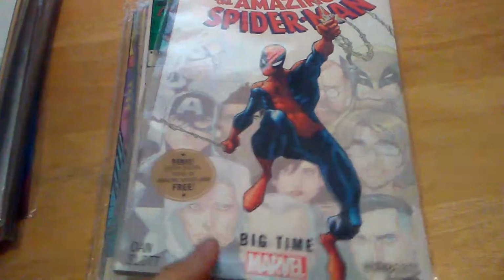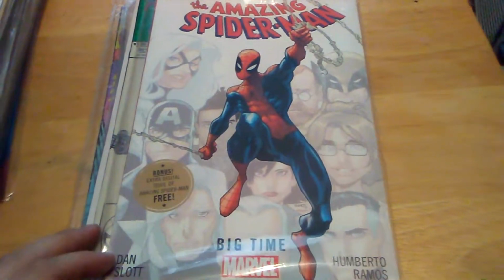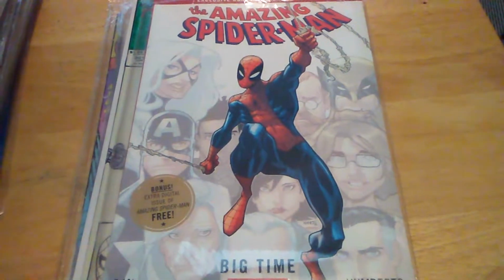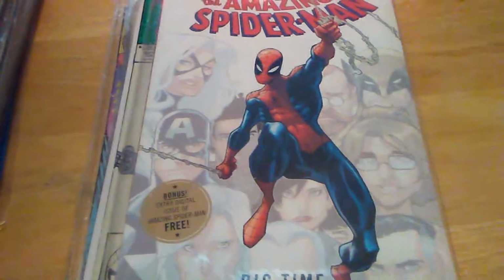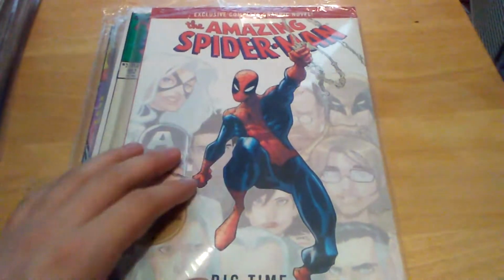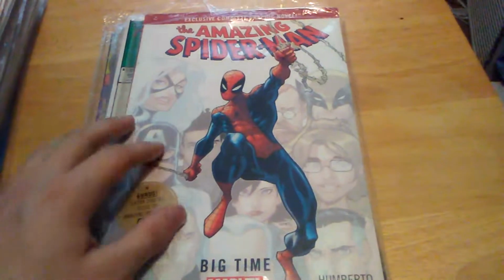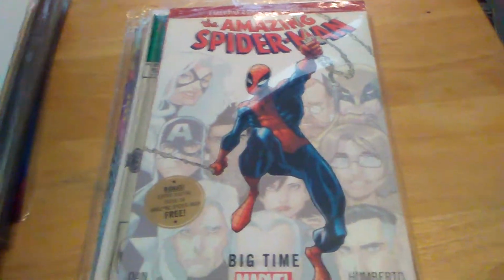This one right here is basically like a paperback of issues number 647 to 650 or 51, I believe. So I got this a few years ago. I haven't read it yet, but I will eventually.